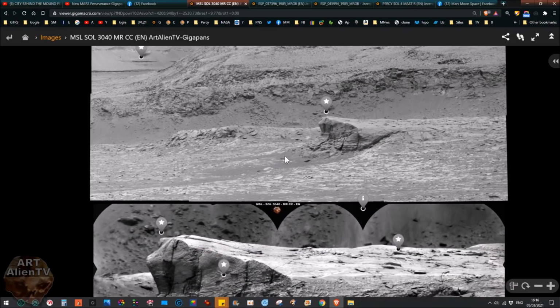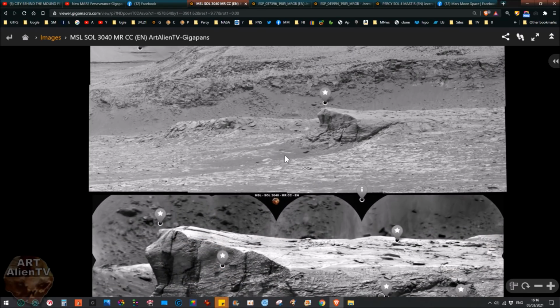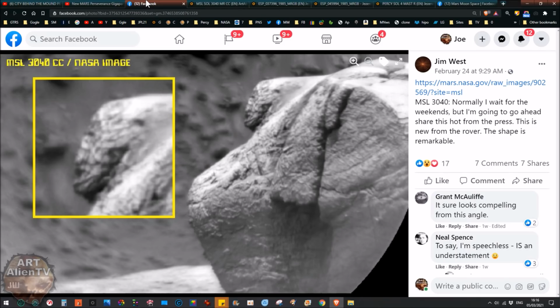So that's an example of how cameras work depending on which mode they're in, or which type of shot you're taking, okay? But yeah, so credit to Jim for that. Well done, Jim. He's been doing this kind of stuff for many years.